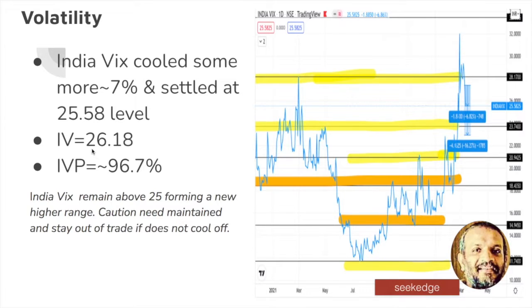Volatility cooled off a further 7%, and it is now at 25.5 levels. 26.18 is the implied volatility. The volatility percentile is also high, 97, 96 points. So overall volatility above 25 is high itself, but it has cooled off well from 30, which is somewhat optimistic. So the fear is gradually going down, but not completely gone.